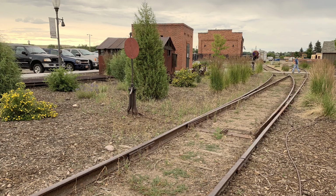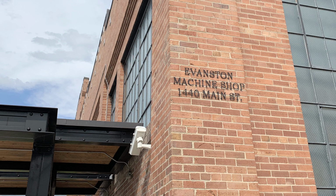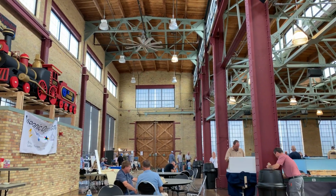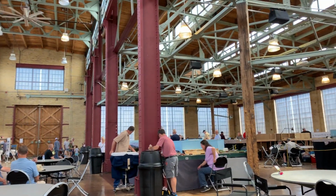Look at that. It's beautiful. Rumor has it they're going to put a shuttle in here that's going to transfer people from the Roundhouse down to Depot Square. That would be really cool if they do that. This time when we got up here, they had pretty much the whole outside of the building finished. Oh, I love it. It's so pretty. They've got about half of the interior done and all of the exterior, and they're still chugging away on the rest of the interior.